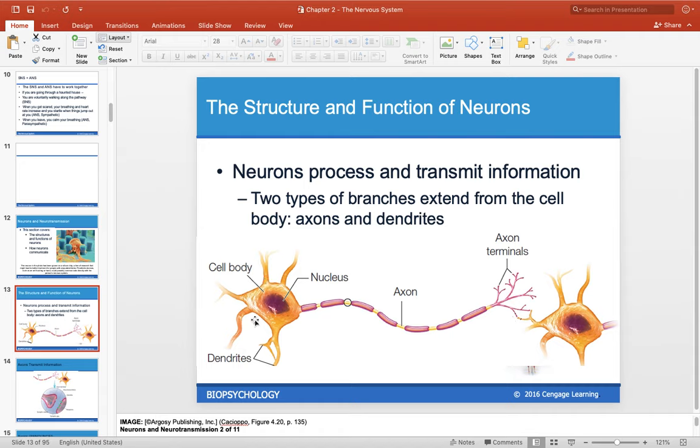So this part here is the cell body, also called a soma in certain cases. Again, soma means body. We talked about that in the last section. So here's the soma, and that contains the nucleus. Of course, all of our cells have nuclei. And they have these branching structures coming off that kind of look like tree branches. And these are the dendrites. These dendrites take in information from other neurons. So imagine there's another one over here to the left, and it's reached out and it's connected with this one, and the dendrites are picking up the information, bringing it to the cell body.